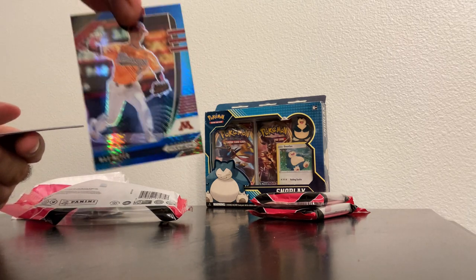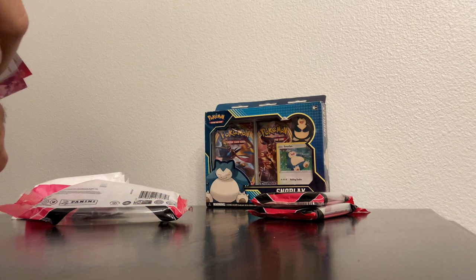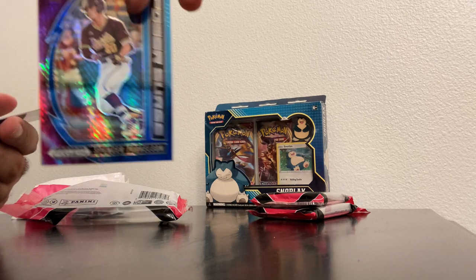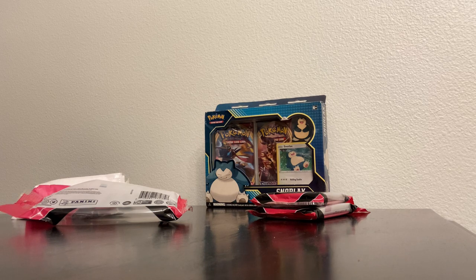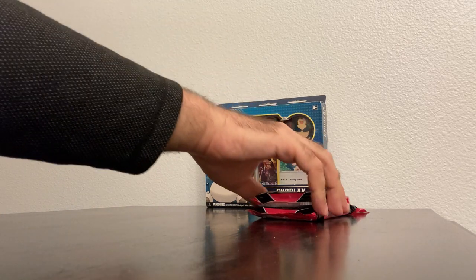Max Meyer, blue. All right, here he is, Power Surge, Spencer Torkelson, very good. And Jack Blomgren. All right, two more to go.